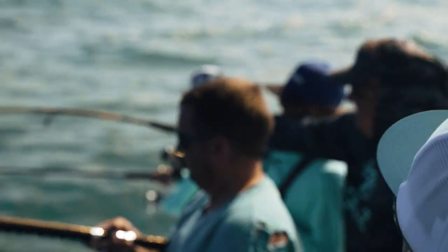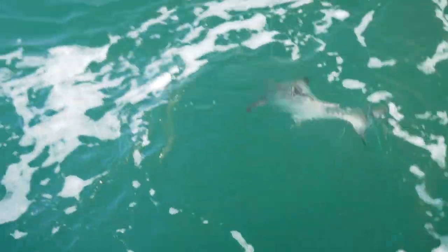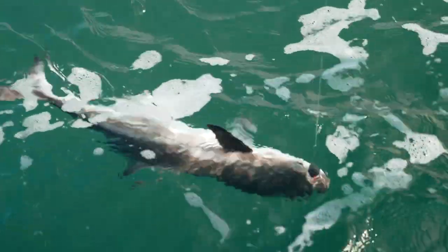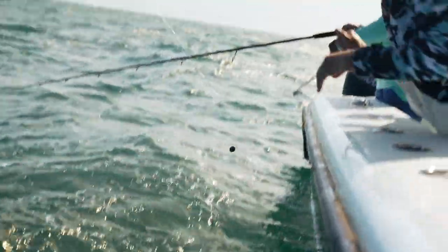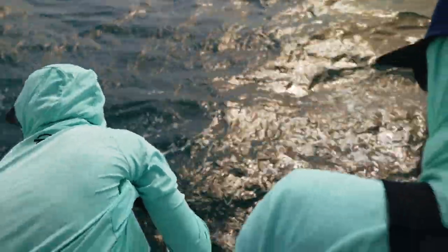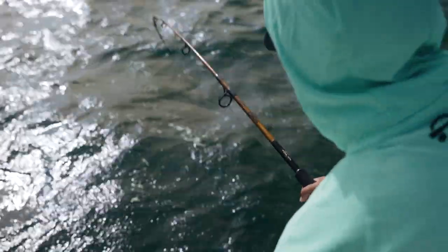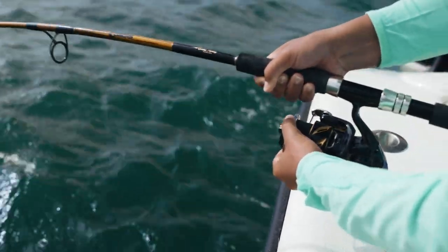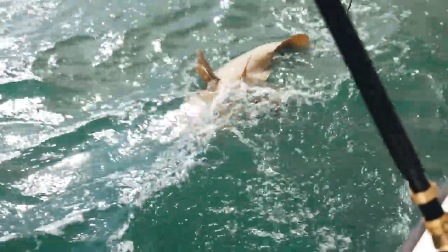I'm on right here. Go. Grab a bait. I got baits. There you go. Yeah, I was gonna get that. Cute cobias. See if you can get them up. There you go, dude. Heck yeah. How about that on the light tackle?